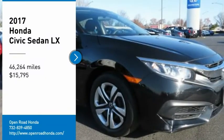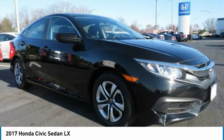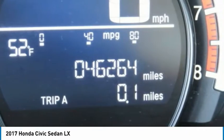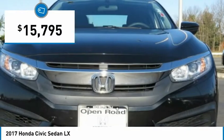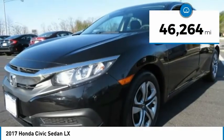Stop by and take a look at the 2017 Civic. Honda Civic. Practical, awesome gas mileage, and incredibly reliable, and is priced below $20,000. This vehicle has less than 50,000 miles.